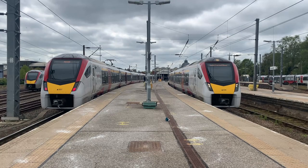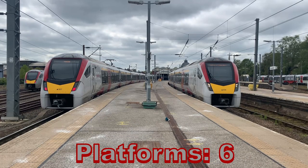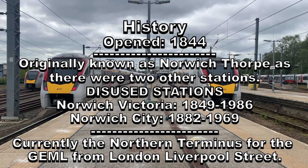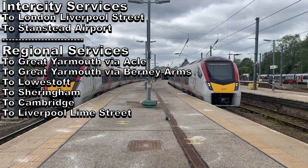This picture is the station of Norwich, managed by Greater Anglia, with 6 platforms. Additional services are provided by East Midlands Railway. There were 2 other stations serving the city of Norwich, the others being Norwich Victoria and Norwich City. However, the stations and their respective lines were closed by British Rail. Today's station is the northern terminus for the Great Eastern Main Line from London Liverpool Street, as well as services operating the Wherry Lines, Bittern Lines, services to Peterborough and East Midlands Railway services to and from Liverpool Lime Street via Nottingham, Sheffield and Manchester Piccadilly.